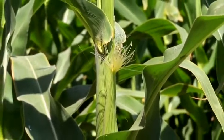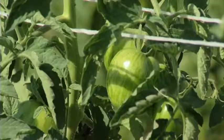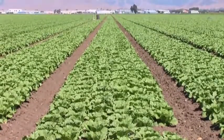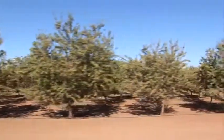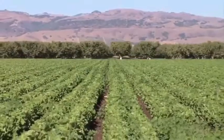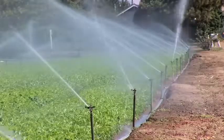The food we eat has changed a great deal in the last century. From the kind of food we grow, to the farms it's grown on, to the process of getting it from farm to table. But one of the biggest changes to global agriculture isn't so much about the food itself. It's about the water we use to grow it.